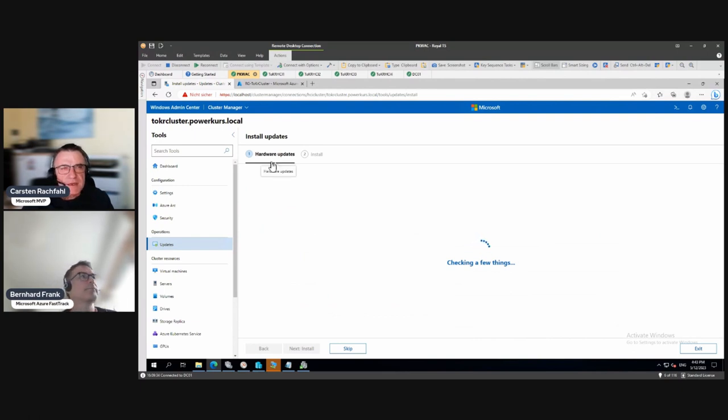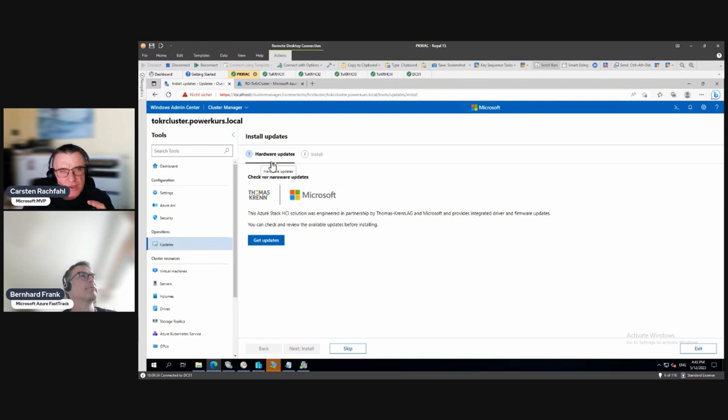And then comes the hardware part. So if your vendor has an addition to Windows Admin Center, at least now in 23, and Thomas Krenn has, and other vendors like Dell, Lenovo, DataOn also have an addition to Windows Admin Center where you can do firmware updates, driver updates for your hosts. Now would be the part where we start this additional Windows Admin Center plugin. It will check the host if there is the latest BIOS installed and so on.